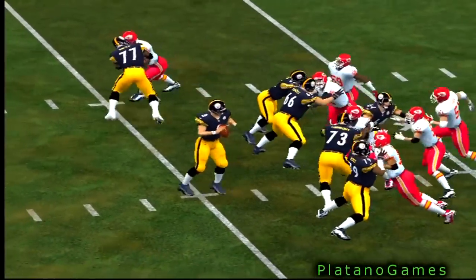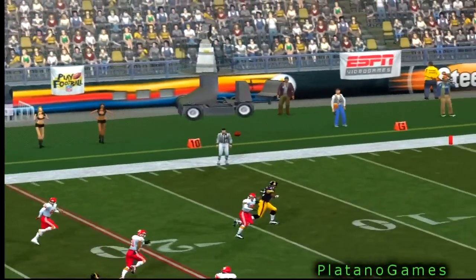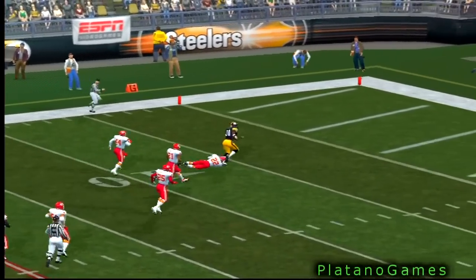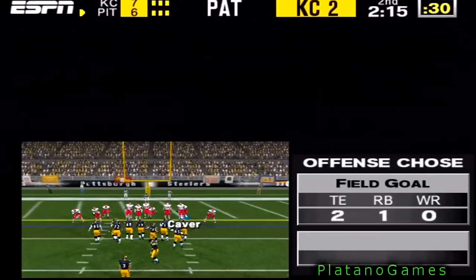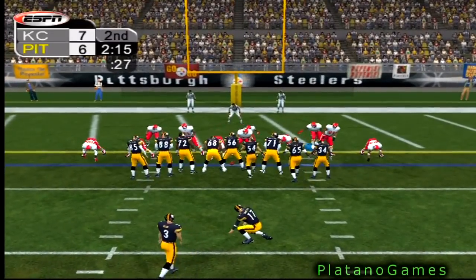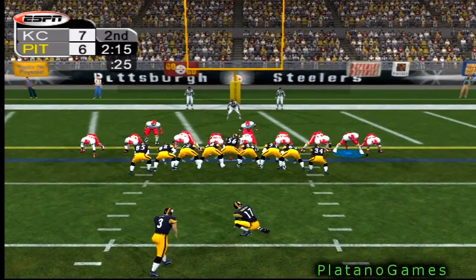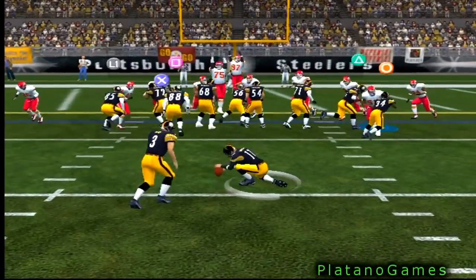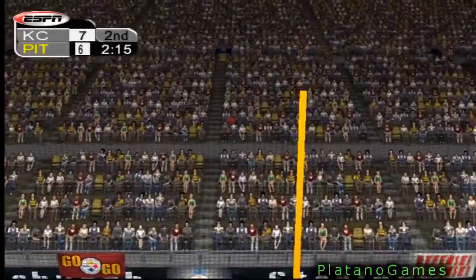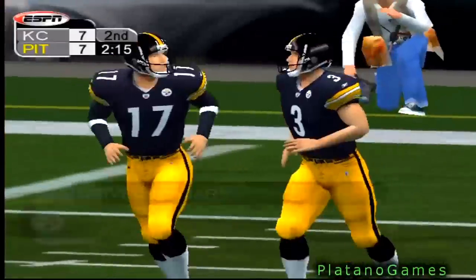Tommy Maddox throws right past the coverage and into his receiver's hands. Nice throw. Peter, that's his first touchdown pass of the game. How do his stats look? Well, so far, he's got 88 yards and one touchdown. Here's the extra point, and it's good.